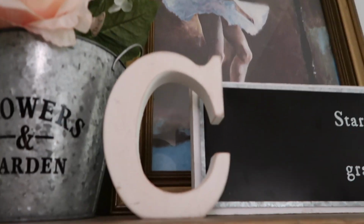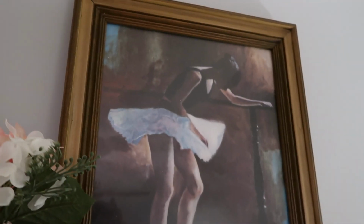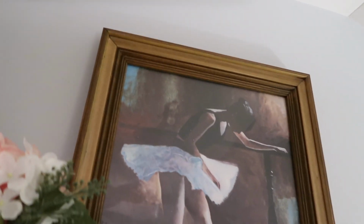I talked about this in a video not too long ago, but it's just so easy to worry about everything you don't have that you kind of forget about what you do have. Then I have a little C and I have this super cute little vintage looking ballerina picture. I don't even know where it came from.